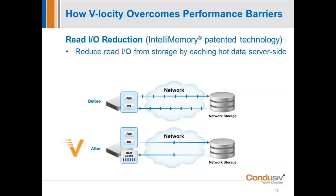The second uniqueness about us is how we decide what to put and keep in cache. Many caching products look at what was just read and say, oh, let me put that in cache and hope that it gets read again. We're doing something a little bit different. We're monitoring your system, seeing what data is getting read many times. Those are the data that we want to put in cache because we know they'll get hit more.